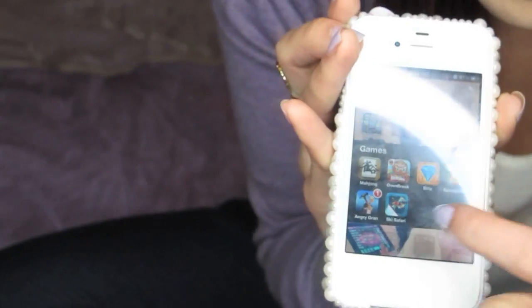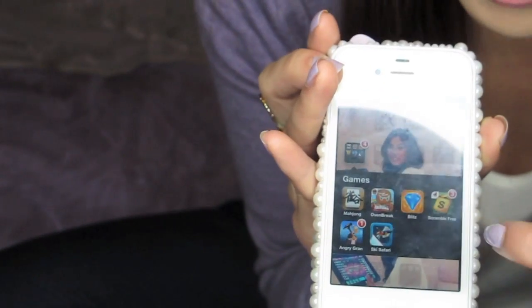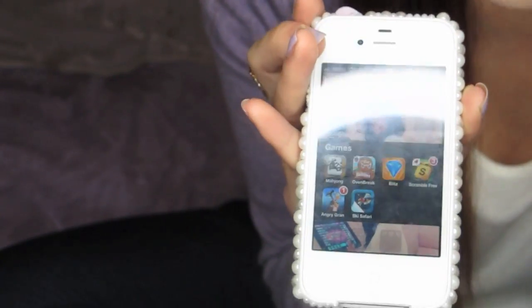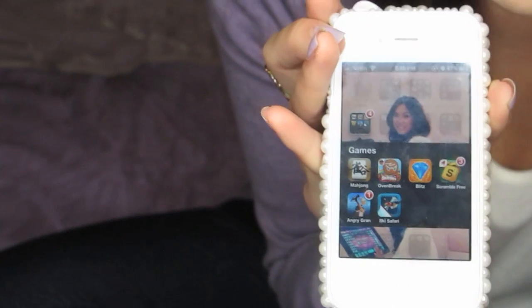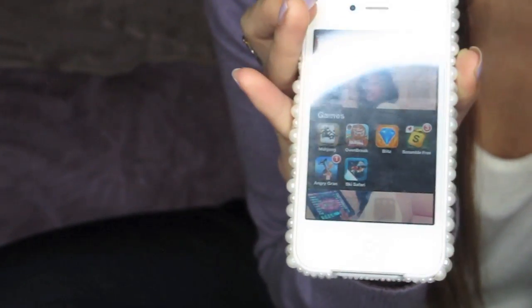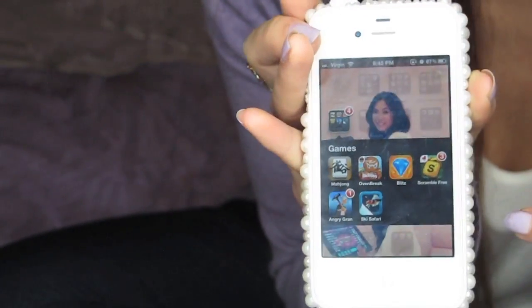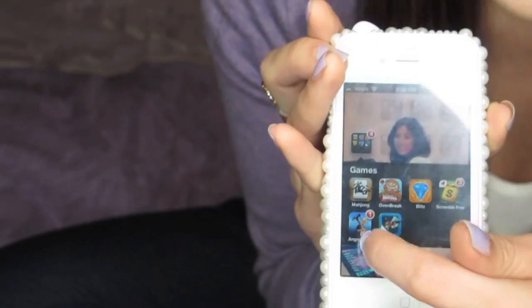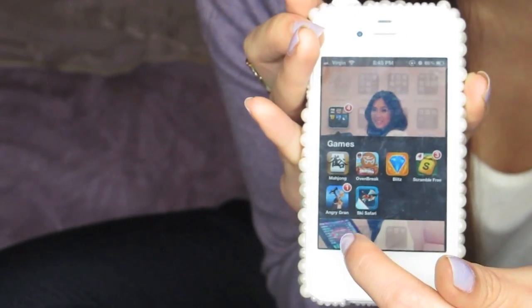So I've got Mahjong, which was one of my favorite games. Oven Break, Blitz, which is like a Bejeweled, but you can link it to your Facebook, and I think all games you can link to your Facebook these days. But this one you can link to your Facebook, and then you can kind of verse your Facebook friends, etc. Scramble with Friends, which I'm sure everybody has played by now. Angry Gran, which is a really, really fun game if you're feeling really aggressive and you want to be a granny and just keep slamming people.